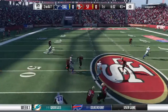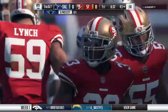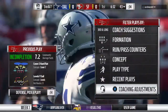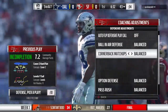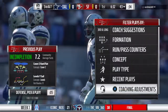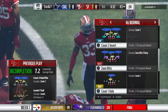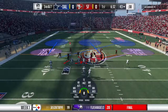Prescott from the gun, and the hit jarred it loose. It's incomplete. This team is not going to make it easy for you. They're a physical group, and we just saw it there on that play. It came in, made the contact, just as he's trying to haul it in. A tough spot here on their opening drive. This is 3rd and 7.